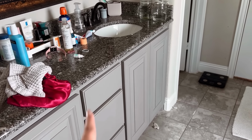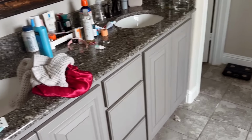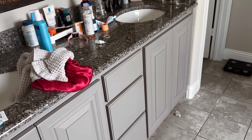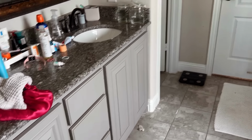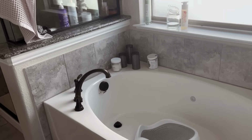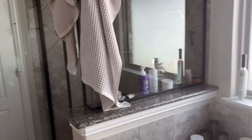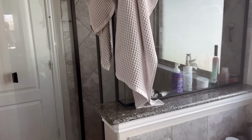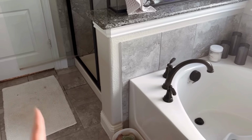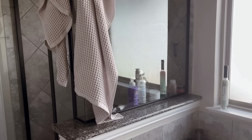I did get some stuff from the Target dollar spot, and I'm thinking I definitely should have gotten more. I'm gonna see if I can go back and pick some up, but I got some things from the Target dollar spot to organize the drawers. Yeah, I'm excited to get this under control a little bit. The bathroom is due for a deep clean, like really getting in there and scrubbing. I do quick wipe downs every day. I need to clean the bath mats. I need to clean the towels. So let's get into it.